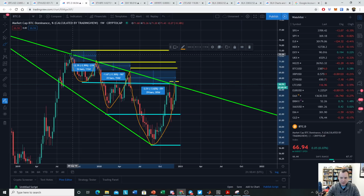In September of 2019, the dominance reached around 72%. The following December, it reached around 71%.